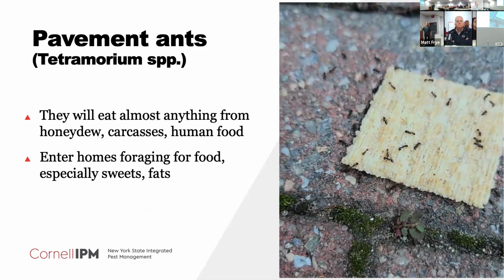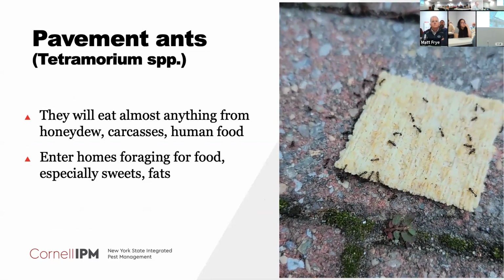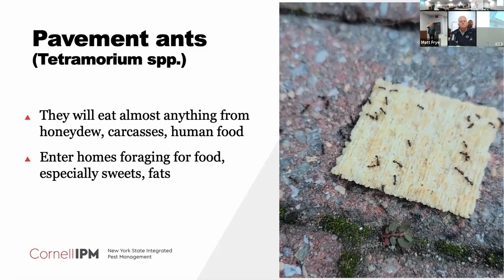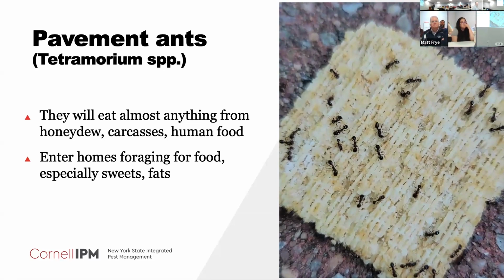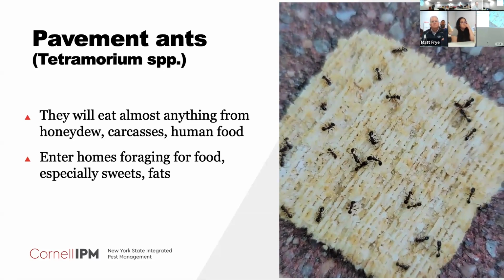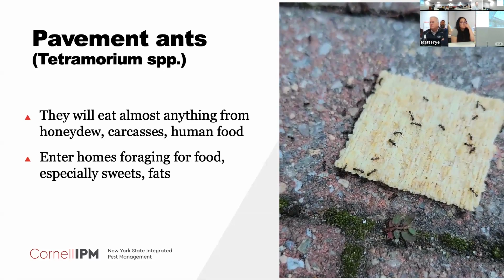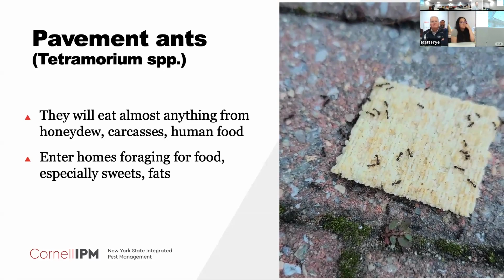So pavement ants will eat almost anything. This is another video. My 3 videos here. Thank you, Matt. They'll eat almost anything from honeydew to carcasses to human food. They really like oils. So a Triscuit has a lot of oil in it and a lot of carbs. And they'll enter homes foraging for food, especially sweets and fats. If you see a drop of ice cream on a sidewalk on a summer day, you're going to see pavement ants all around that to feed on that.